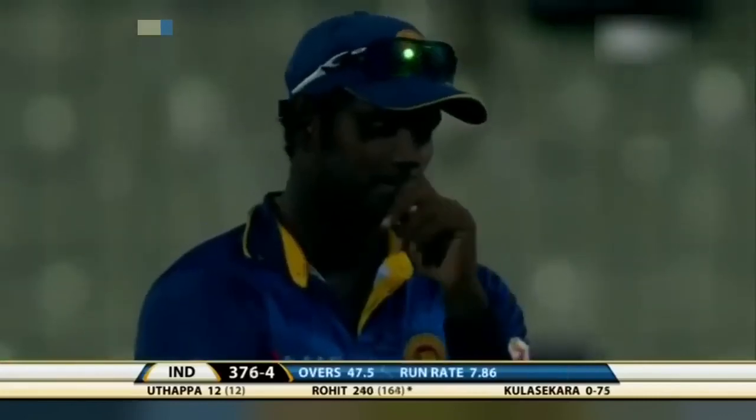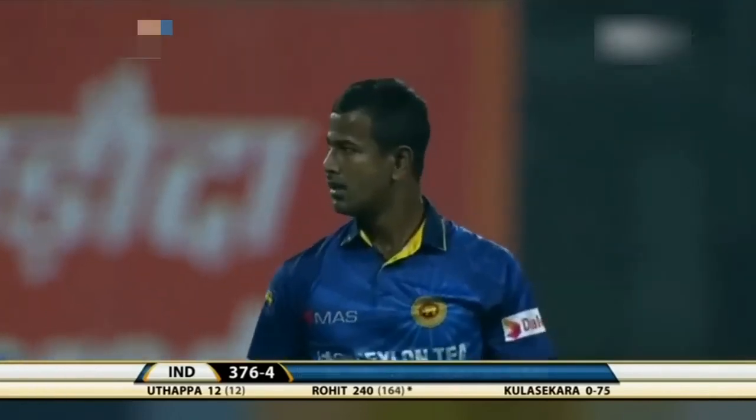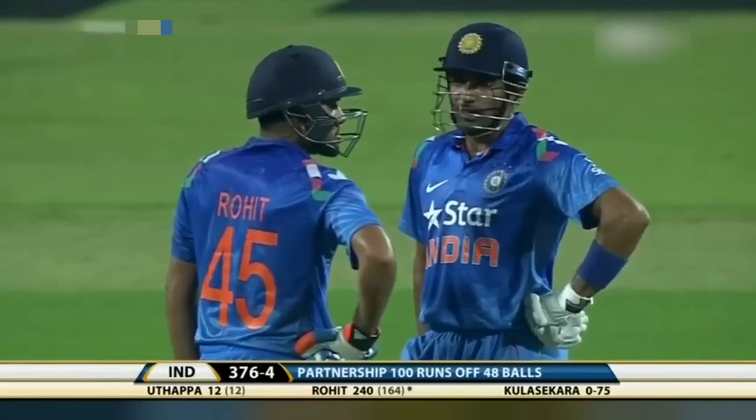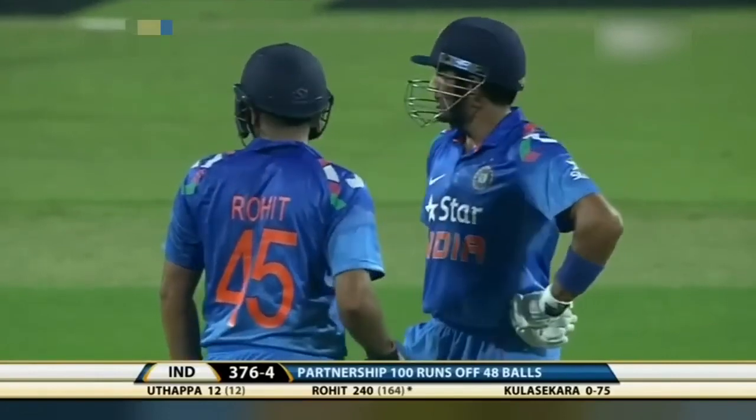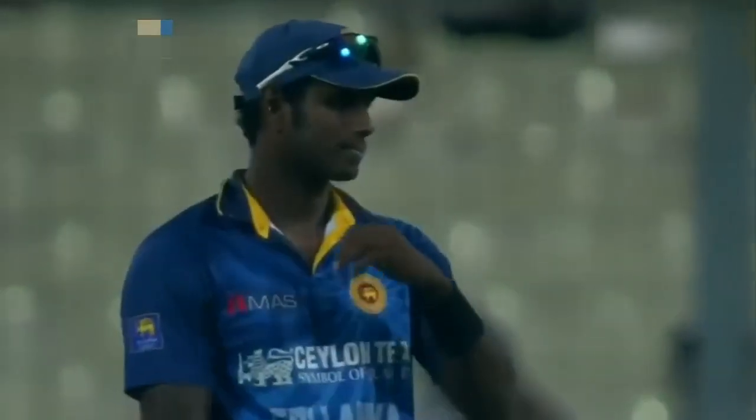Oh, delicate, delicate, delicate. 100 partnership comes up. Uthappa has contributed to that as well. He scored 12 off that 100 partnership. So you cannot take away Uthappa's contribution. How good was that? He's got answers to each and every question the Sri Lankan bowlers are posing. But the questions are not tough.